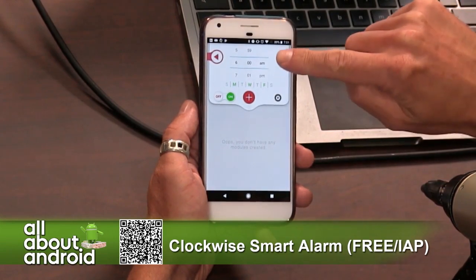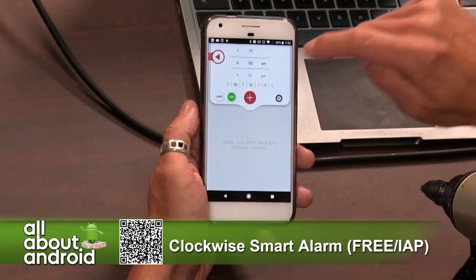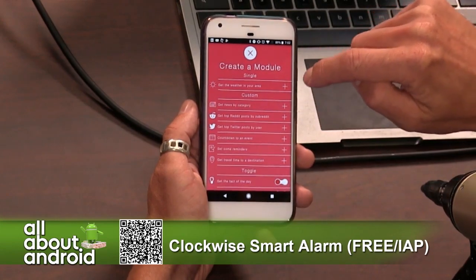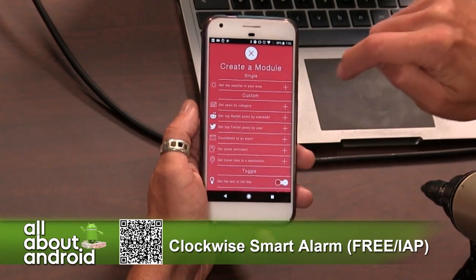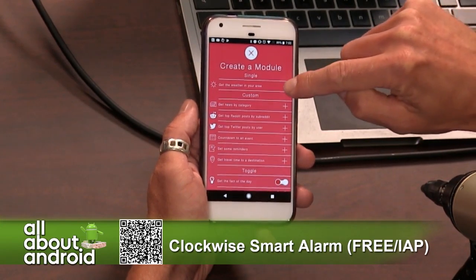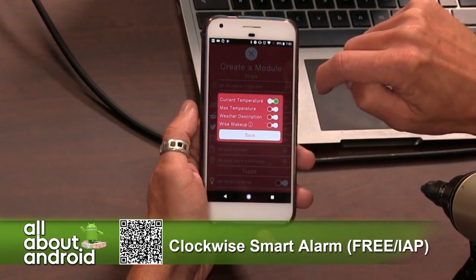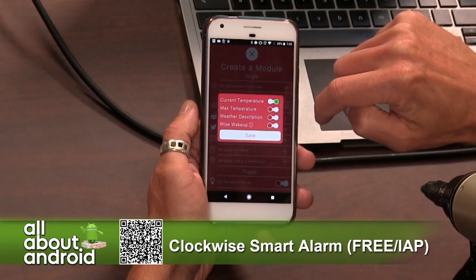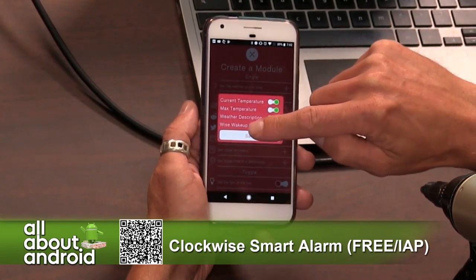once you set the alarm clock, as Jason has here, that big plus button allows you to add modules. These modules are different information that you can have the alarm read once it goes off. And what's really great is that you can get the weather in your area. There are all different options: the current temperature, what the high will be, a description of the weather, that sort of thing. So you can save on that.